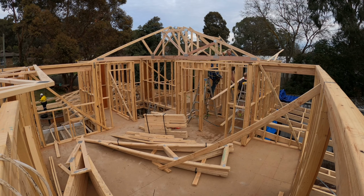Good grief. This is very high. Whew. Nice work up here, look at that. It's like a slide.